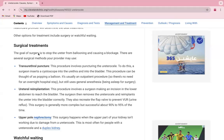So for the treatment of ureterocele, the goal of surgery is to stop the ureter from ballooning and causing the blockage. There are several surgical methods your provider may use: transurethral puncture, ureteral reimplantation, upper pole nephrectomy. Transurethral puncture involves puncturing the ureterocele. A surgeon inserts a cystoscope into the urethra and into the bladder. This can be thought of as popping a balloon. It is usually an outpatient procedure, so there is no need for an overnight hospital stay, but still uses general anesthesia.